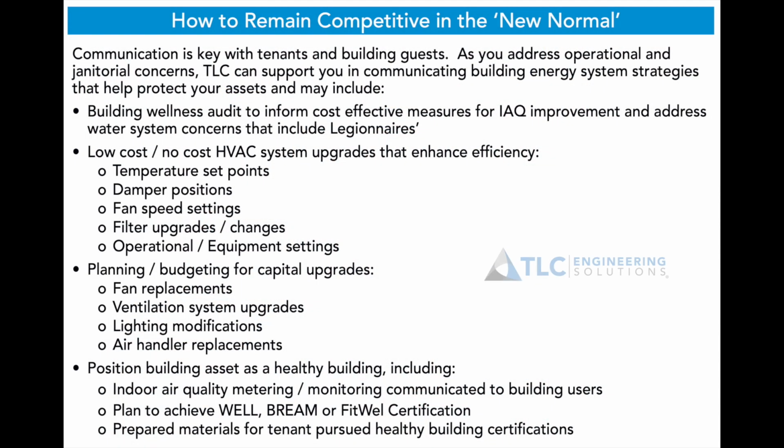I hope this chat has helped you understand the role your building HVAC system can have in combating the spread of COVID-19.